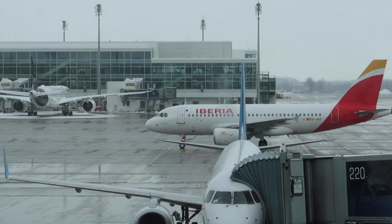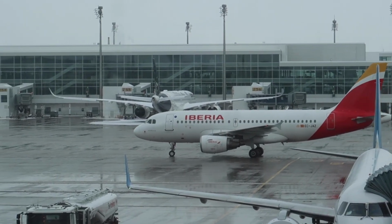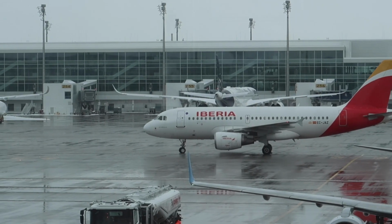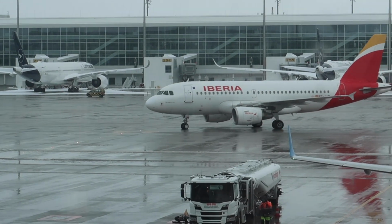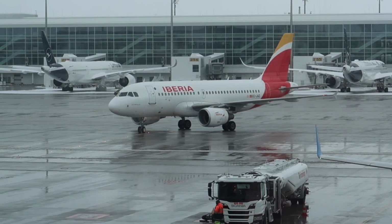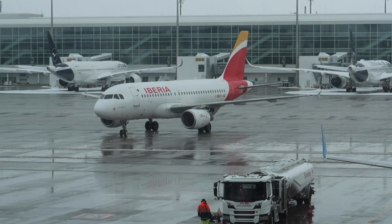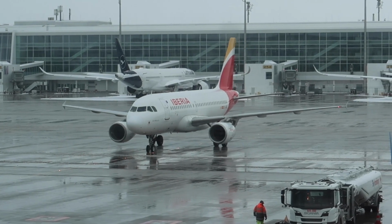With a delay of 60 minutes, the aircraft finally arrived at Munich. It's a 17-year-old Airbus A319. Iberia has 16 A319s in their fleet and they're equipped with 141 seats. Actually, I was already sitting in this exact aircraft. I was on this aircraft when I flew from Frankfurt to Madrid in 2018.